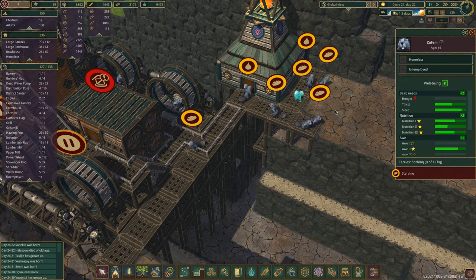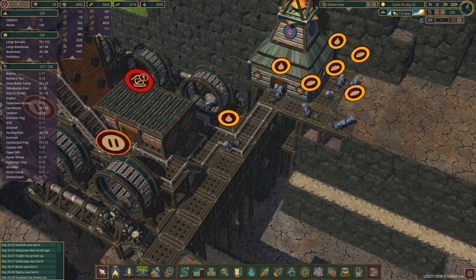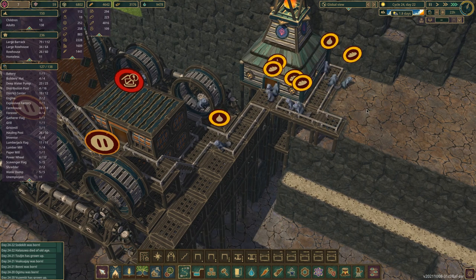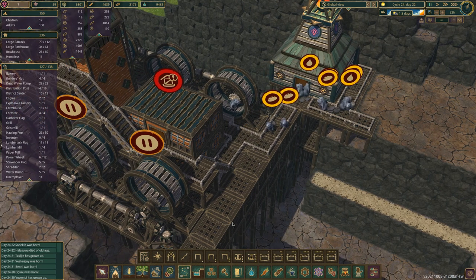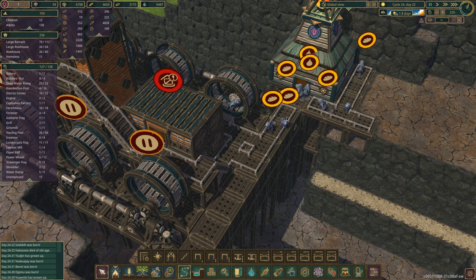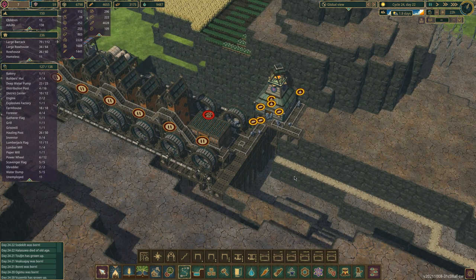What's going on? Can I put a... Oh, because of the damn thing. Oh, shit. Okay, what if I do this? Just flick them up. Shit, they're like stuck. Might have to make this into a district. I'm trying to toggle this, but they can't.